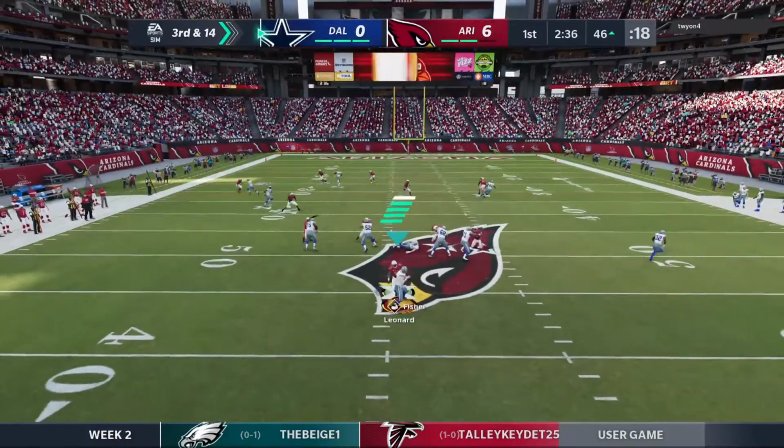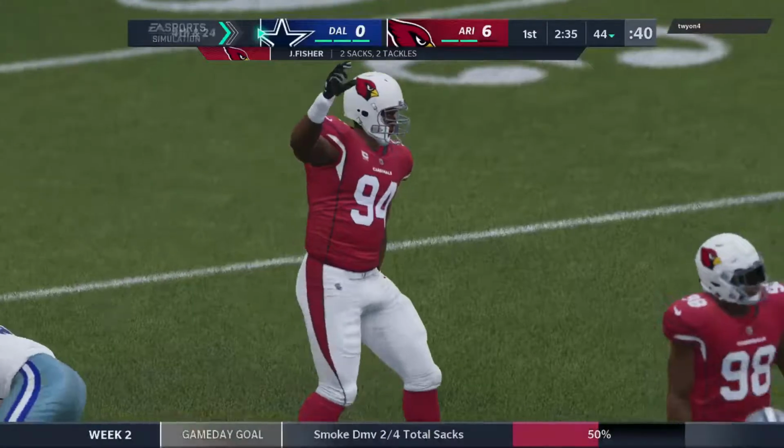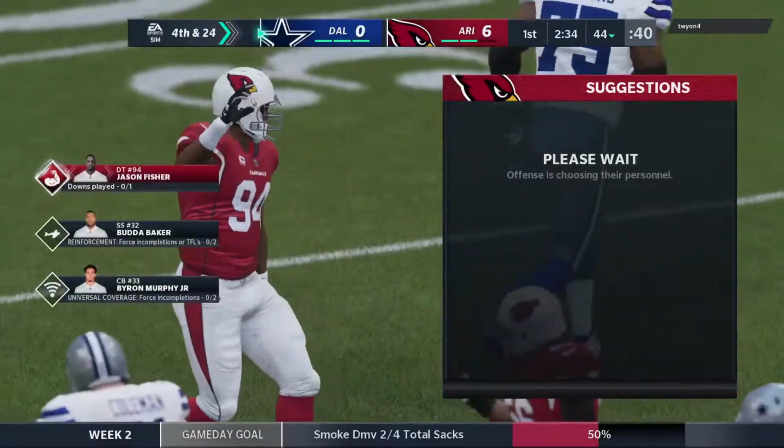Throwing on 3rd and long. Leonard. Pressure, and he's going to be taken down. They sack him back right around the 44.